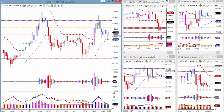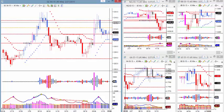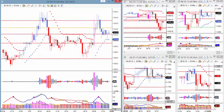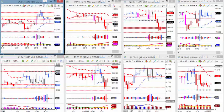Now, in order to do that, it's going to have to break through this area of resistance and this area of resistance here. If it fails to do that, or if buyers fail to come into the market, then we could see gold go down to 1209 or to around the 1204 area. So that's what I would be looking for on gold.